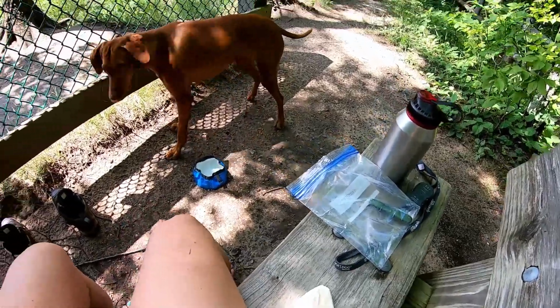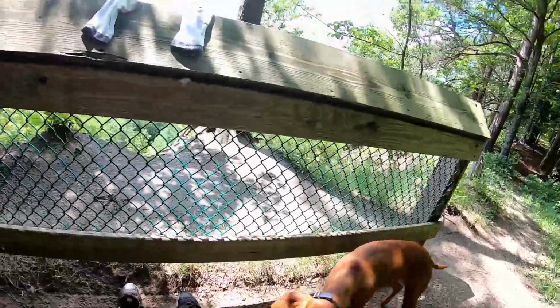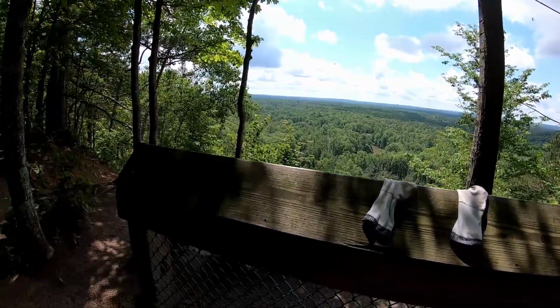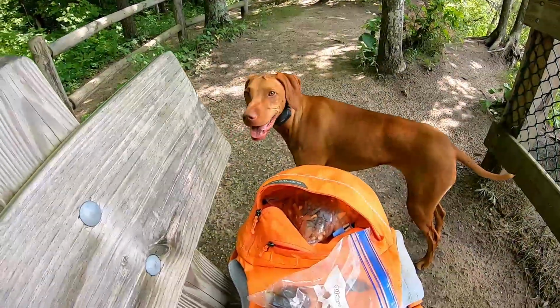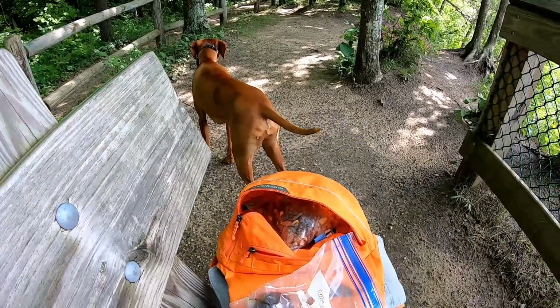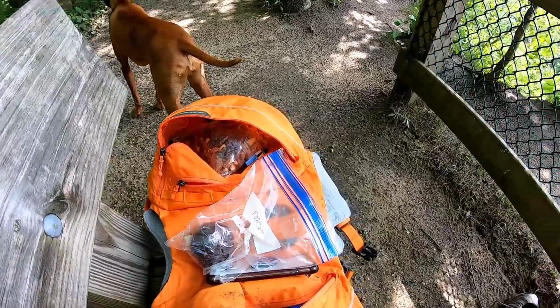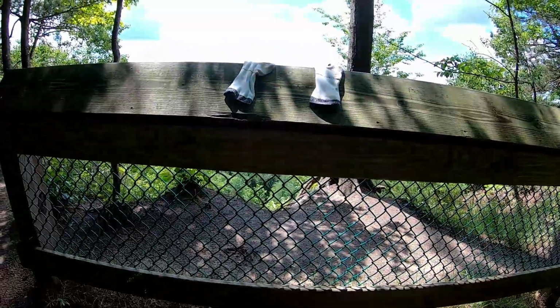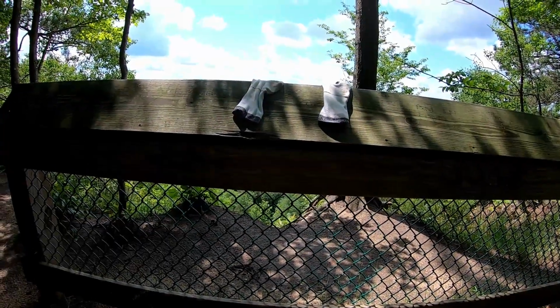Stopping for a little break on the trail. Figured this is a nice view, so we're having our lunch. Lola's eating flies, but she already had her lunch. And I'm having mine and trying to let my shoes and socks dry out a little bit, hopefully, because it is moist.